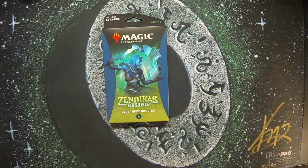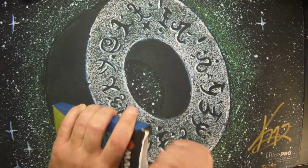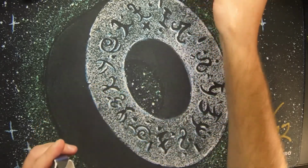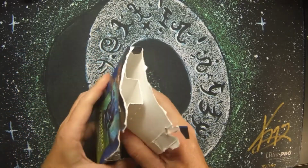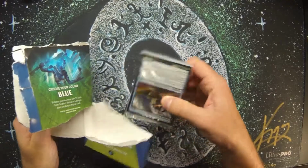So we're going to go ahead and open this one up. We'll talk about the contents therein and see what we get, because that's half the fun, right? So this one is the blue one. I have each of the other colors as well. So you have this awesome cardboard box here that makes it bigger than it needs to be for anti-theft purposes, obviously. And then here we go. The actual booster pack is here in the bottom.